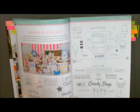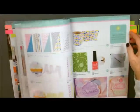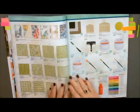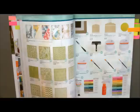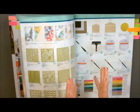But anyway, this is the Yummy and Delicious tour right here. So look through the collections. The next thing I wanted to show you was, and I do have all my little tabby things so that I didn't have to show you page by page, but there's just so much to tell you and I'm just so excited. Now this I am just thrilled with, and make sure you keep watching my videos, because I'm going to tell you right now, all of this stuff is going to be on my videos.